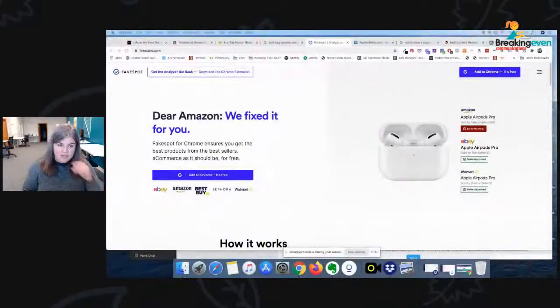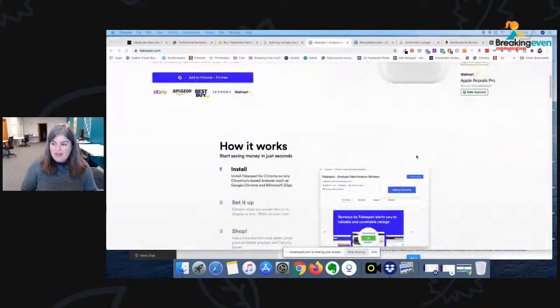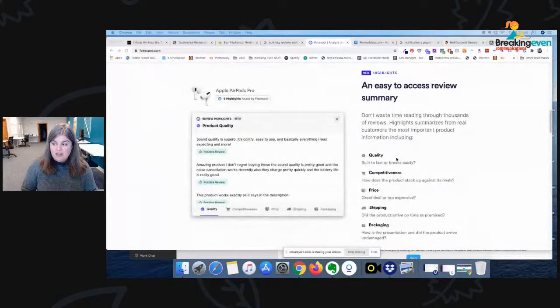So I found a couple of good resources that will tell you, first of all, knowing that these things exist, if you see purchases flashing up on a website, you know now that people can make those up. So, oh wow, 16 people bought this in the last hour? No, probably not. I mean, maybe, but probably not. But there are two plugins that I want to recommend, and they're both free, and you can just add them to your computer. One of them is called Fake Spot, and this is Amazon specific. It's a Google Chrome extension, and what it will do is flag reviews on Amazon that look fake.